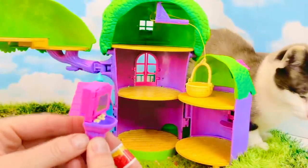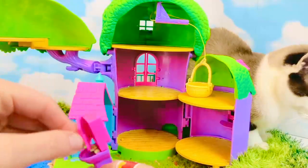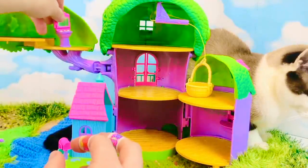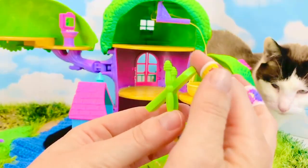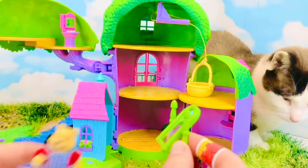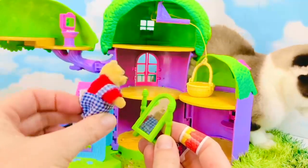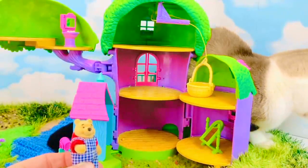Pooh Bear and Piglet know it's important to keep our hands clean. Here he has a sink and a vanity with a mirror. Make sure you wash your hands for 30 seconds with warm soapy water. And then Pooh Bear does his exercises in front of his green mirror. Up and down he goes. We'll place the mirror right here.